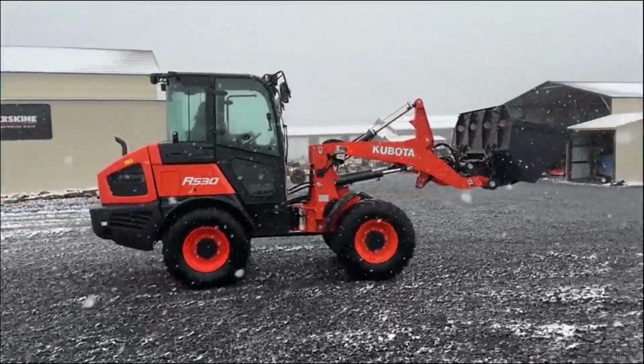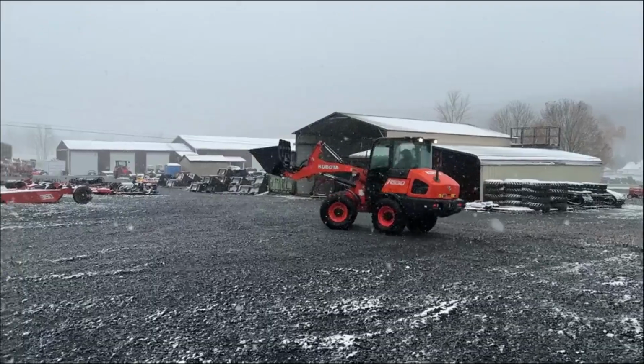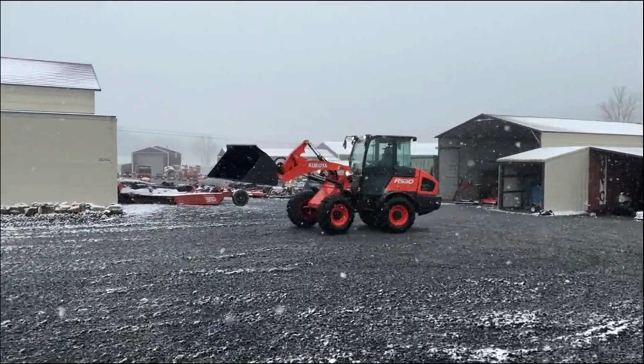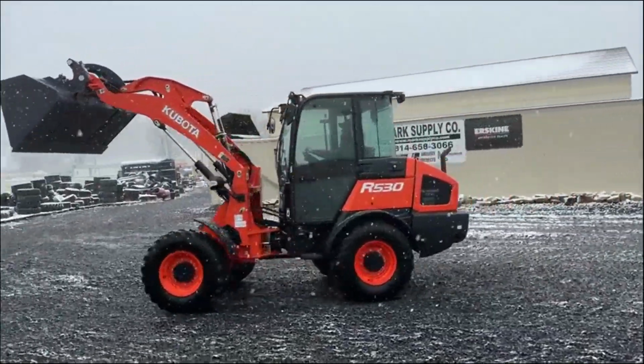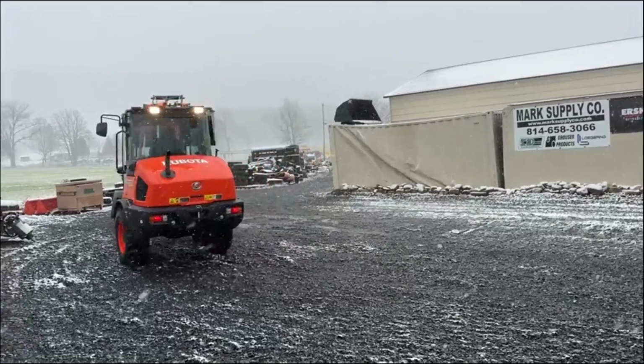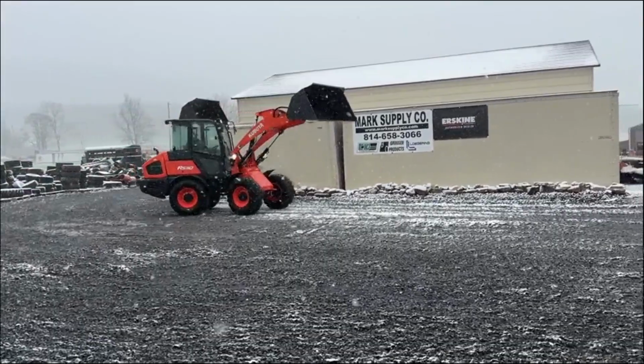Again, these loaders are a very unique tool. They are not for everybody, but if you're a landscape supply yard, if you are a landscaper yourself and you need a machine for on a lot, these are an amazing little machine for that.